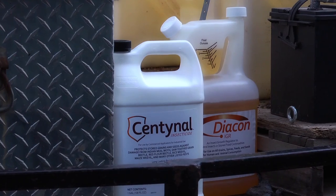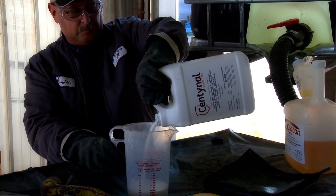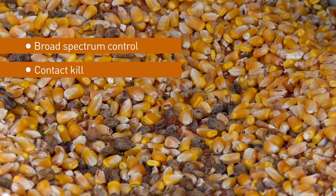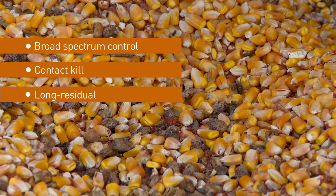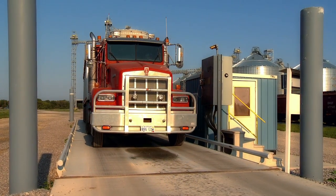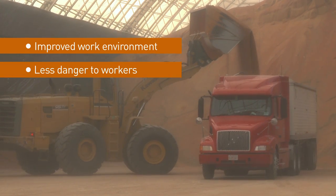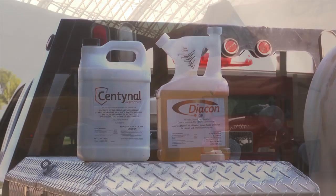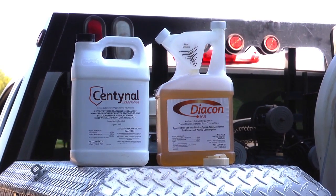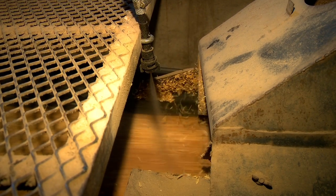For complete stored product protection, tank mix Diacon IGR with the new Sentinel insecticide. Sentinel insecticide, tank mixed with Diacon IGR, can protect rice, wheat, and corn from a broad spectrum of insect infestations. The active ingredient in Sentinel insecticide, deltamethrin, kills adult insects on contact and has a low toxicity profile. When applied to the grain stream, a tank mix of Diacon IGR and Sentinel insecticide provides complete control of stored product insects from larvae to adult.